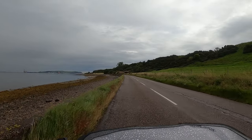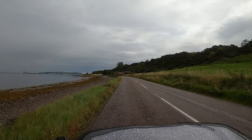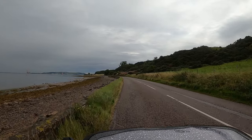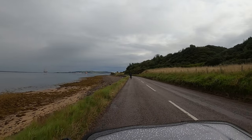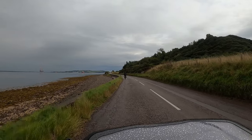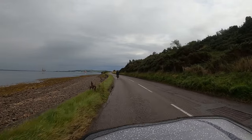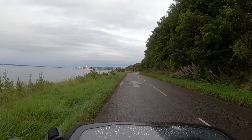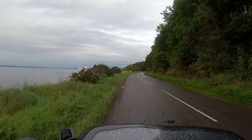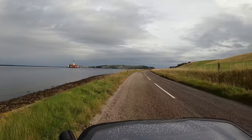A bit further on, we came to Cromarty Bay, where we could see all sorts of wildfowl at the water's edge, as well as oil rigs in the distance. It was a tranquil stretch of road, and we enjoyed cycling along just looking at the view. In the distance we could see Nigg, where there was another oil rig and a ship. There's a dry dock there where they repair the oil platforms, although I'm not sure whether these were in for repair or decommissioning. If anyone out there does know, I'd love to hear from you.